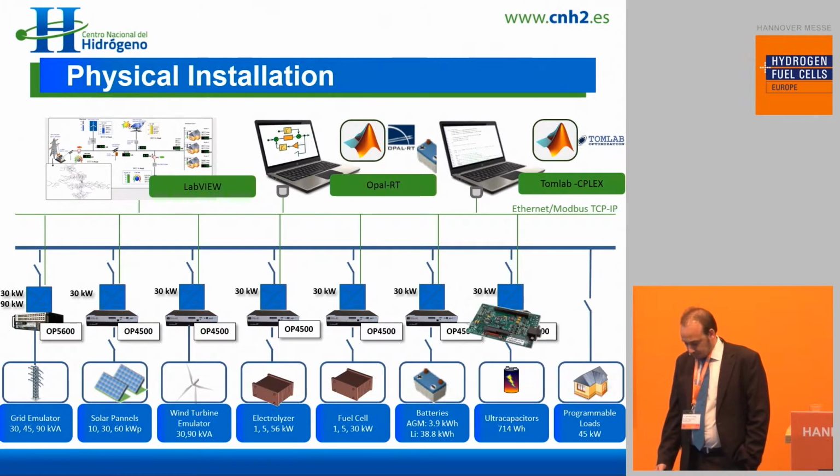This control platform can be also replaced by a twin embedded control platform based on DSP of Texas Instruments, and whichever component of the microgrid can be also emulated, just integrating in the power electronic control platform the model of, for example, a flywheel or a wind turbine.